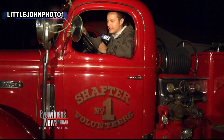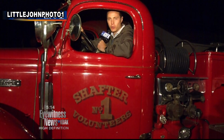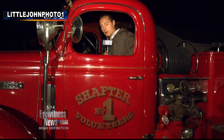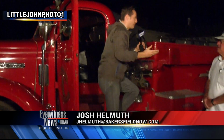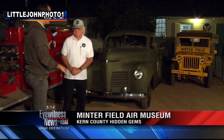It's not every day you get to sit inside a 1941 GMC fire truck, World War II era. I tell you what, this is just something that's incredibly neat. I feel like I'm going back in time. Ronald Pierce is with me as I step out of this thing. This thing is unbelievable. We have an array of beautiful World War II era vehicles here at the Minter Field Air Museum. I'm so excited to be here.